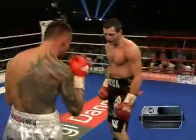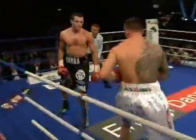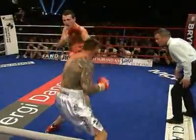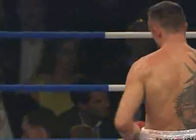Kessler trying to deliver the can-opening right hand, inviting him into the party. Again, Kessler is still leaning back. He needs to really get low as Froch is coming in. Best round of the fight so far, gentlemen.